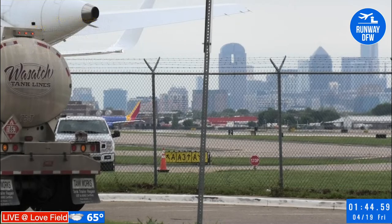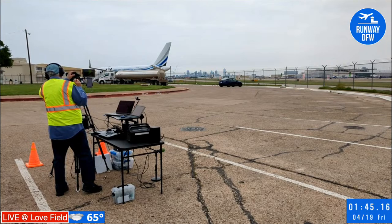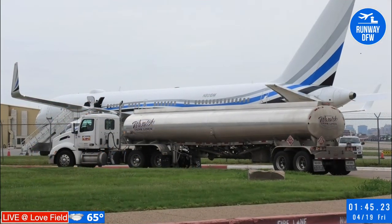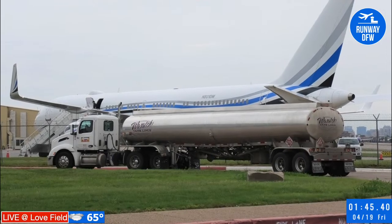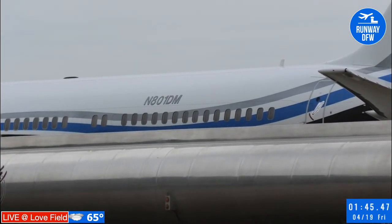I believe it's a 767? Let me look it up here. And get a little better look at it here. That tanker parked in the way just in time for us not to be able to get a very good look at it. See if I can zoom in on the end number here. N801. Okay, I got it wrong.